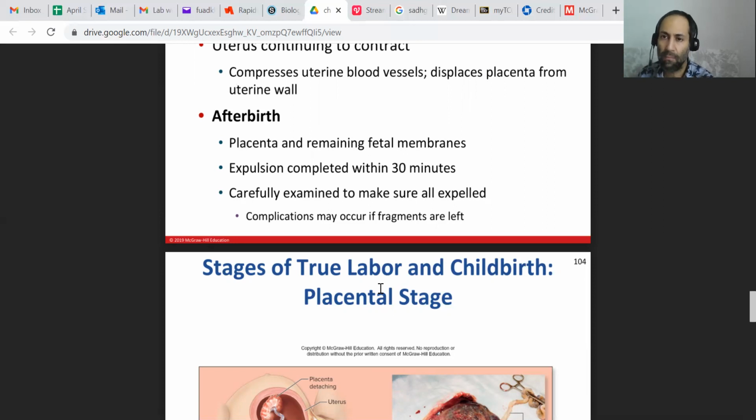Some other techniques that can be used to facilitate childbirth in addition to C-section is what is called a forceps delivery, right? So you literally use a pair of forceps or tongs to basically pull the baby's head out, or you can do a vacuum suction, right? A suction device to facilitate childbirth. So some other options which are available.